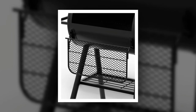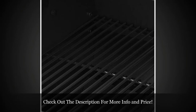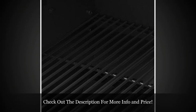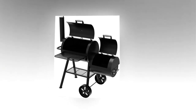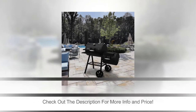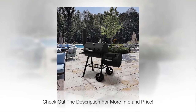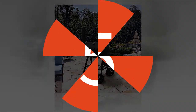It also has more than 280 square inches of offset cooking space for foods that you want to cook slow and those you need to keep warm. The included firebox turns this into the perfect smoker for meats and seafood too. You can use the temperature gauge on the top of the grill to monitor the food and use the oversized wheels to push it around your yard or patio. The grill also has a top handle that remains cool to the touch.